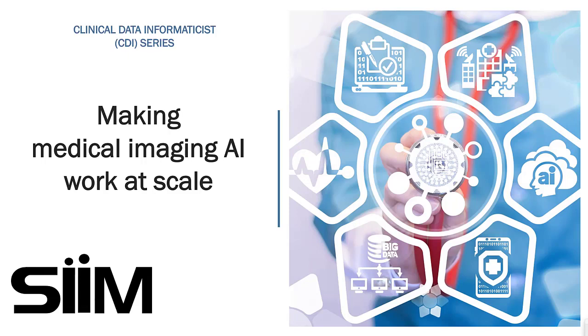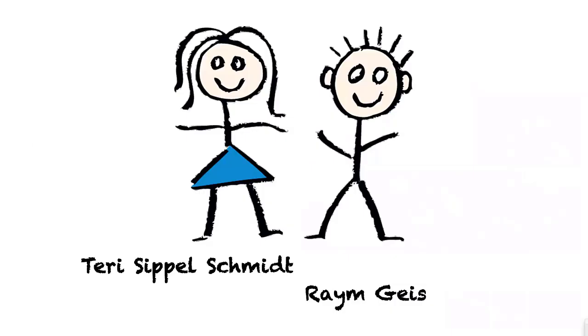Let's think about making medical imaging AI work reliably at scale in a busy clinical practice. I'm Teri Sippel Schmidt, and with me is Raym Geis, a radiologist who is always looking for new informatics tools to make radiologists better, faster, and more efficient. Teri's an engineer who started companies that build informatics tools that I use. She also developed standards for medical image and healthcare data structures and management.